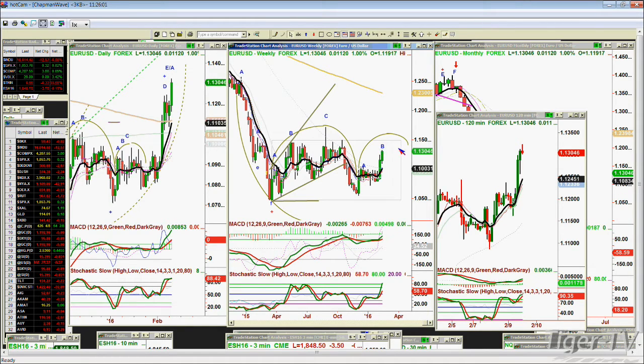We could even get an overlapping wave. Since this is a weekly chart, maybe next week's a little bit weak. And then the following week, you get this parallel wave C, which can go to a D. But in the meantime, it's acting very nicely, and we're going to be watching it quite closely.